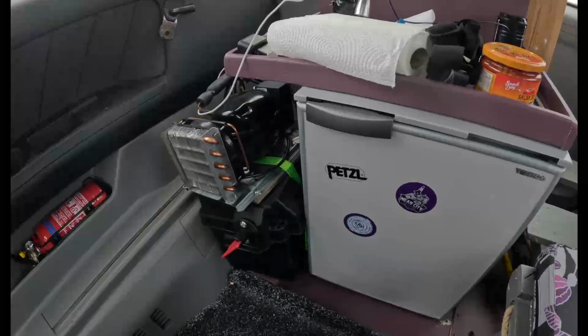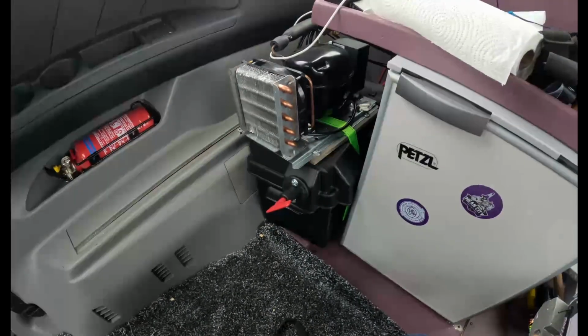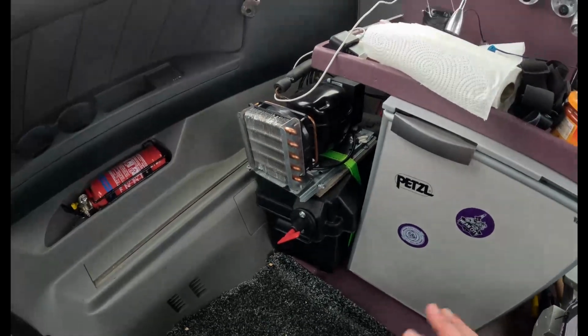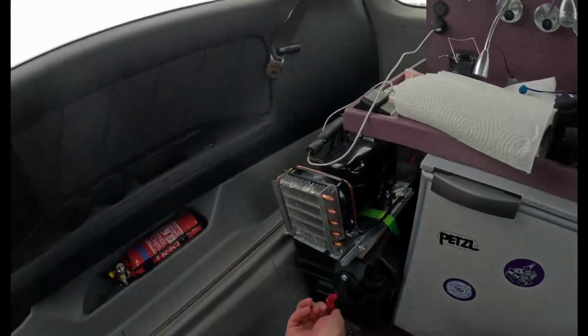So this is one of the things I mean about the fit and finish. The battery box is pretty much just held down with a big ratchet strap, so it's kind of migrating over and getting in the way of the fridge. So I just want everything to be mounted a lot more securely and permanently. I'll turn the battery on.